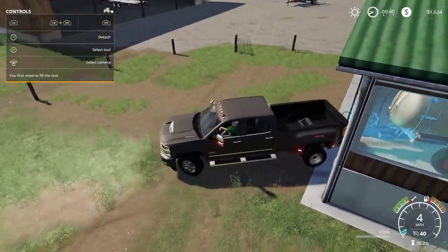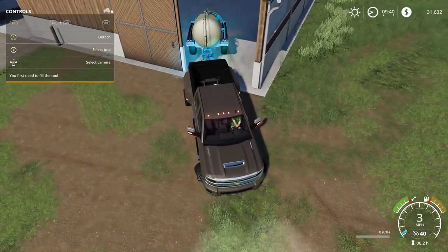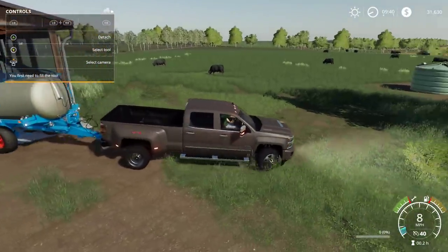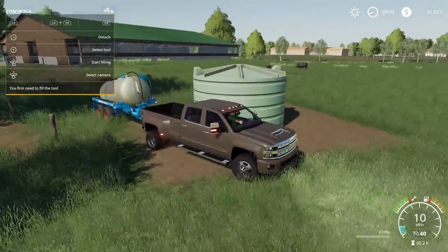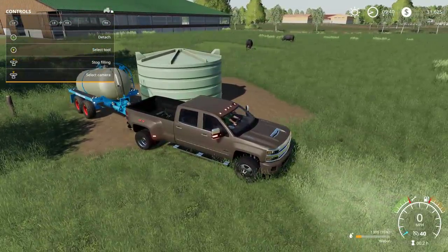How does that even happen? That is a huge truck. I know. What is it? Chevy Duramax. So that's equivalent to like a 350 or something? 250, I think. Maybe a 350.